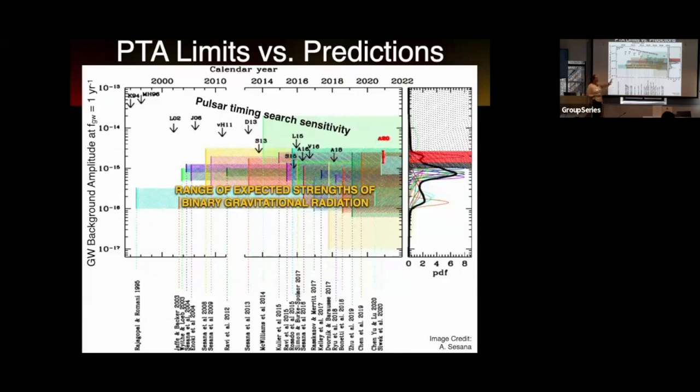And then as we started formulating ideas about the binary population based on different approaches, we found that there was a pretty big range of predictions for what the gravitational wave background amplitude should look like. Not only that, but also the shape, which I'll talk about a little bit later. But over the same time scale, you can see I have arrows here. This is a plot made by my colleague Alberto Cezana.